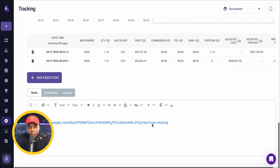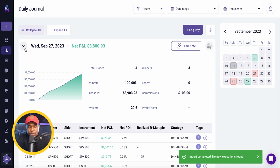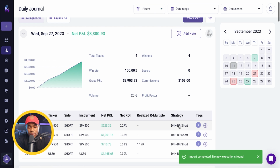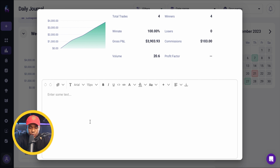Okay, now one other thing that I really like is you can add your psychology journal directly to the trade itself. If you go to the daily journal, it'll show you for the day how much you made. Then you have the calendar here on the side, and you have the strategy written clearly so you can add notes for the day. So this is where you can write your psychology journal, right?